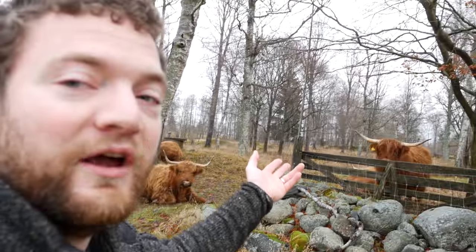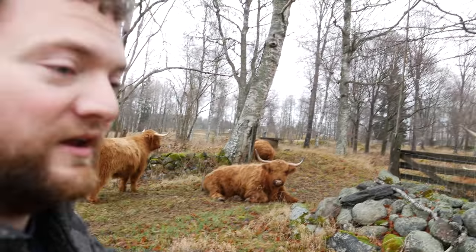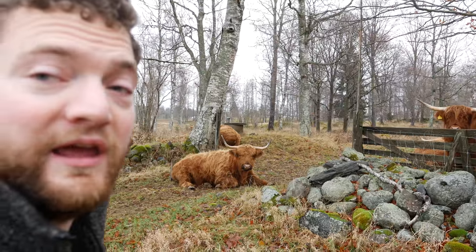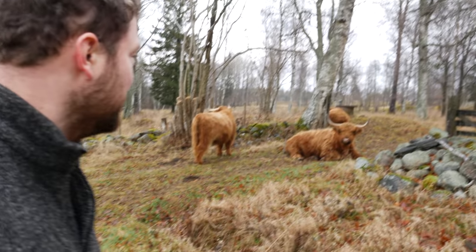And then you have, obviously, our old experienced cow. Her name is Bella, the mom of Biffin. She's had 8 or 9 calves. And Highland cattle can have 16, 17 calves easily, because they can be 20 years old and still have a healthy calf. So that's just amazing about this breed.